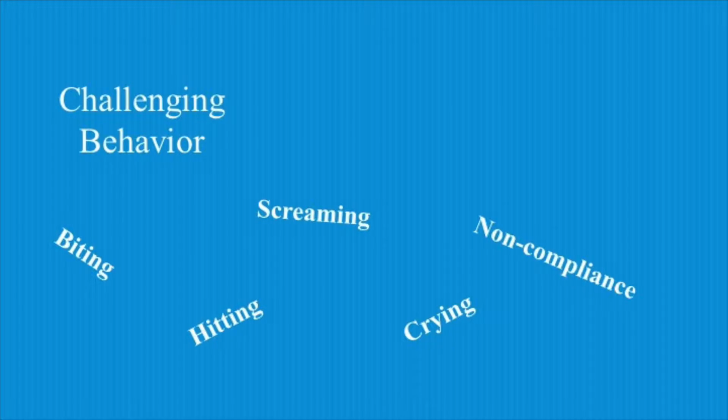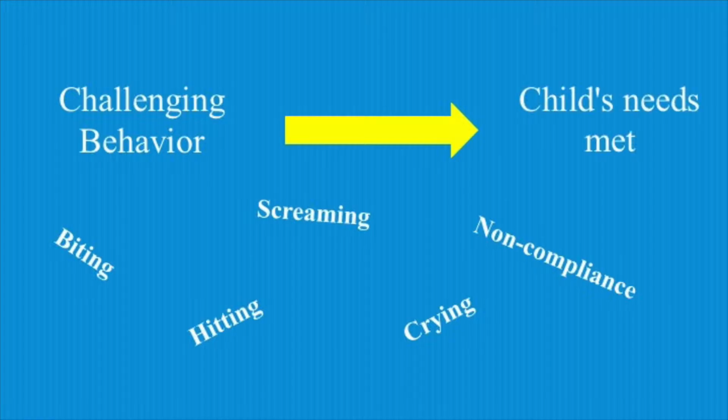To begin, there may be multiple ways your child engages in challenging behaviors. These include, but are not limited to, biting, hitting, screaming, crying, or refusing to follow directions, also known as non-compliance. Although it can be extremely frustrating when your child engages in these behaviors, it is important to remember that how you react to your child can either increase or decrease the probability of your child doing this again. This is due to the fact that in the past, your child has found that these challenging behaviors have led to your child having their needs met.